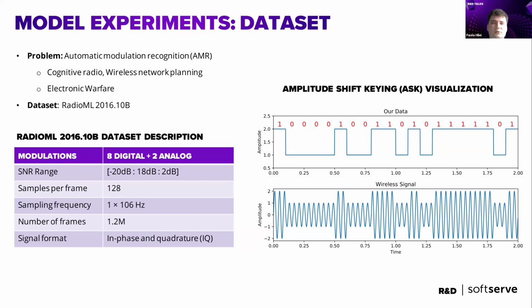Modulation can be analog or digital, and this is determined by the type of information transmitted. You can see a visualization of amplitude shift keying modulation on the image on the right to understand what modulation is. So applications for this problem can be found in cognitive radio, wireless network planning, and probably the most interesting application, which also requires near real-time performance, is electronic warfare.